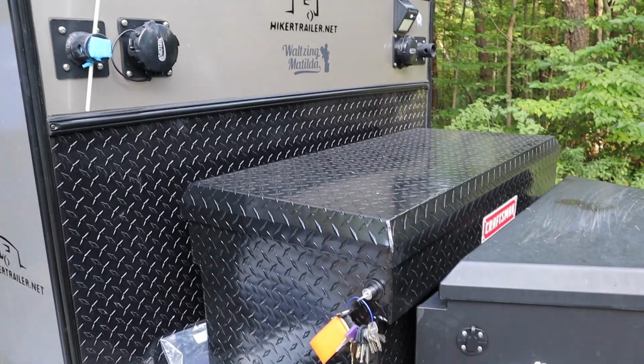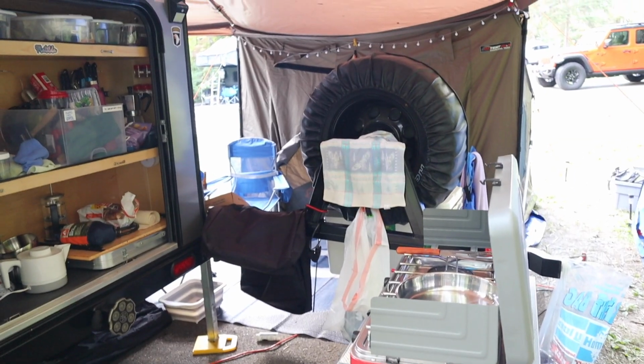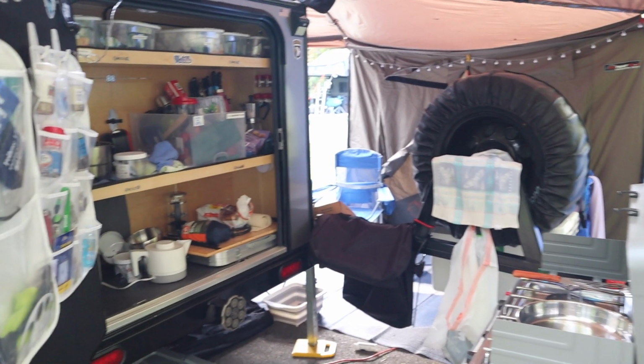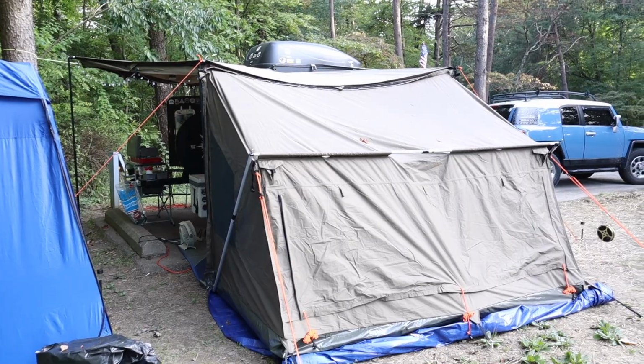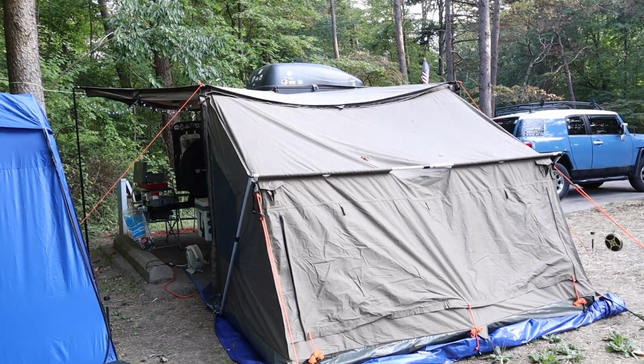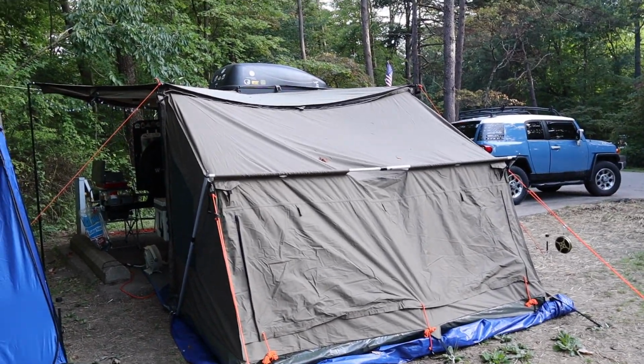All right, I have Celia here with me. What kind of trailer do you have? Matilda is an extreme off-road. So what is something that you ordered for the trailer that you're really thankful you have? The awning. Definitely a game changer. And you've got a 270? Yes, a Rhino-Rack Batwing 270. Very, very happy with it.